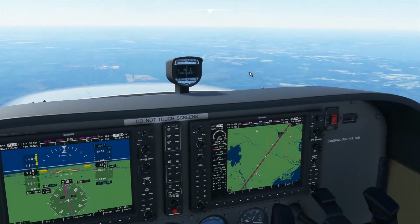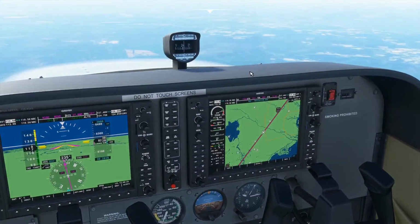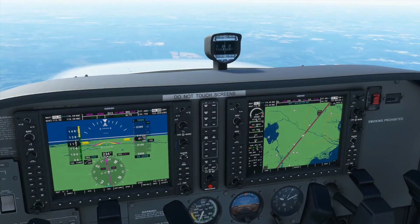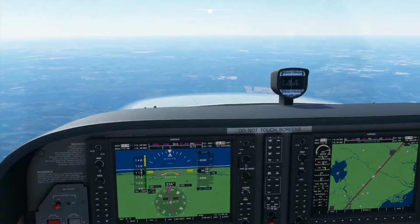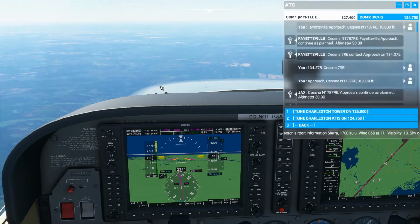Another thing I noticed, I'm leaving the power at full during the entire flight, but hey, at least as long as the engine's working okay. But I think I might start going to lower altitudes now because at 10,000 feet, this plane does fly kind of slow. So I might go to lower altitudes for future flights, but I'll wait and see on that. But yeah, let's go ahead and contact Charleston Tower and get our landing clearance.